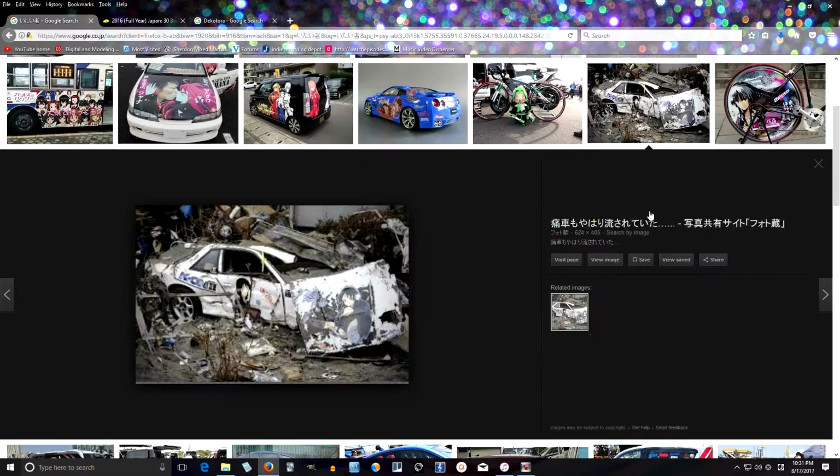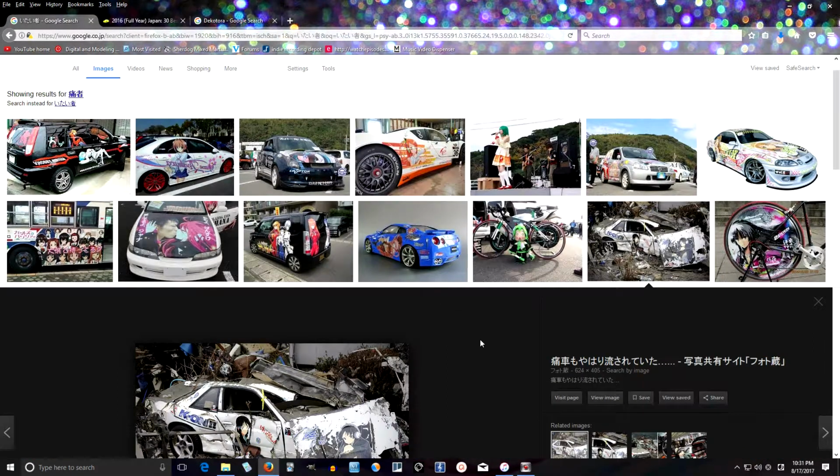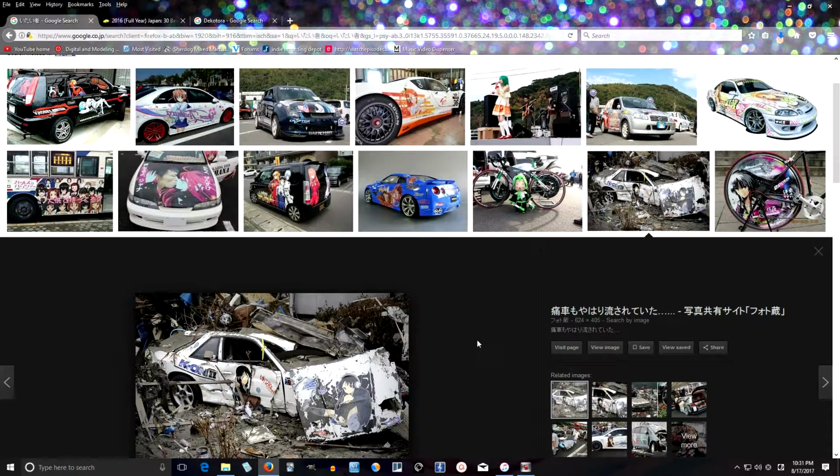itaisha. This one's really itai. What happened? I got off track there, sorry. Actually, the word itaisha, like this, itai means hurts, and sha means like car. So basically, it's like a car that hurts your eyes, and this car looks like it took a beating, so I can understand the itai there. But anyways, get back on track.